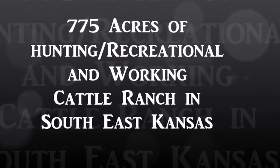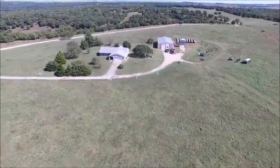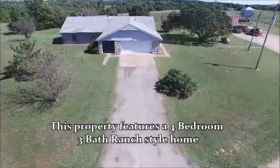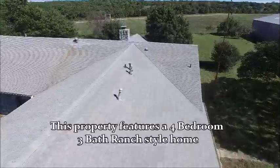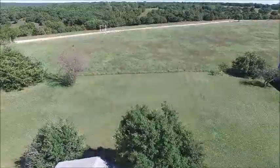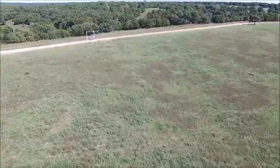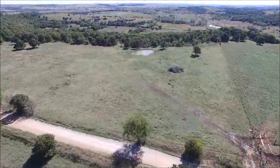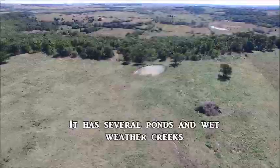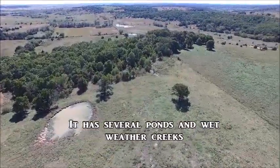This property is 775 acres of a working cattle ranch with hunting and recreation. It features a 4-bedroom, 3-bath ranch-style home. This property is located in the beautiful Chautauqua Hills of southeast Kansas. With numerous ponds and a wet weather creek, there's water source year-round.